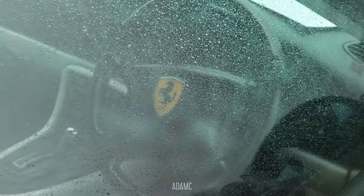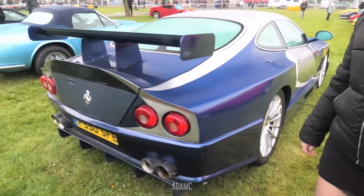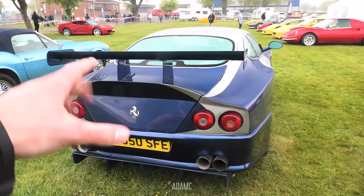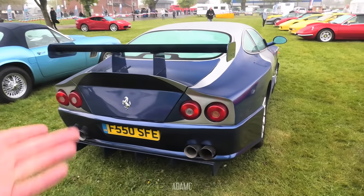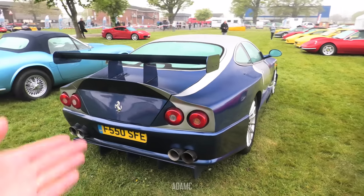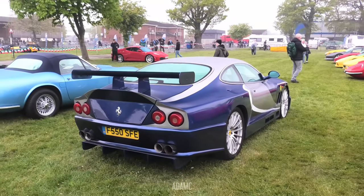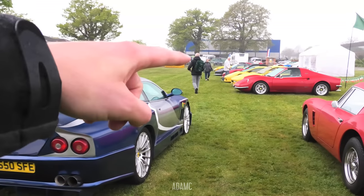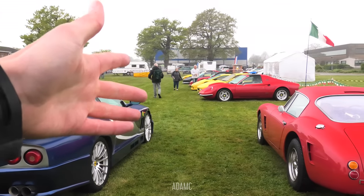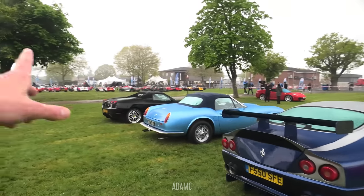There's quite a lot of Ferrari logo on the steering wheel. Come around the rear, we've got the 550 rear lights, a spoiler, quad pipes as well for the V8. Obviously, the original 550s were V12s, but that doesn't matter. So I'm not sure which one of the day is my favourite so far. I don't know if it's the 550 GTS, maybe the Testarossa, maybe one of the F40s, maybe even the Murcielago or the Diablos and the Countach down there.